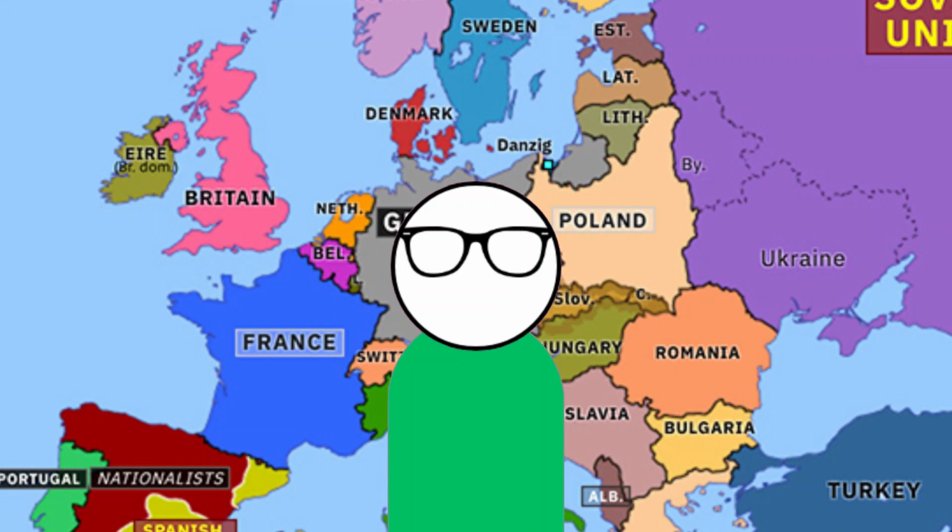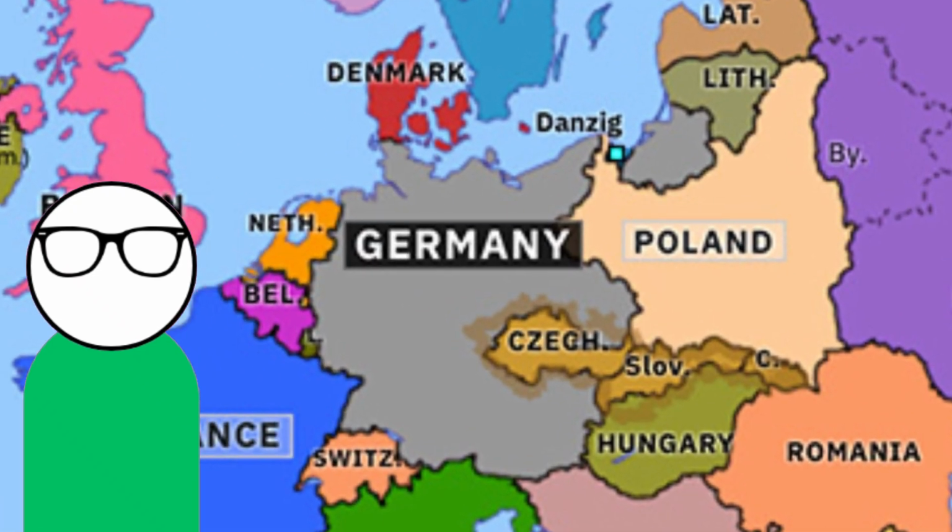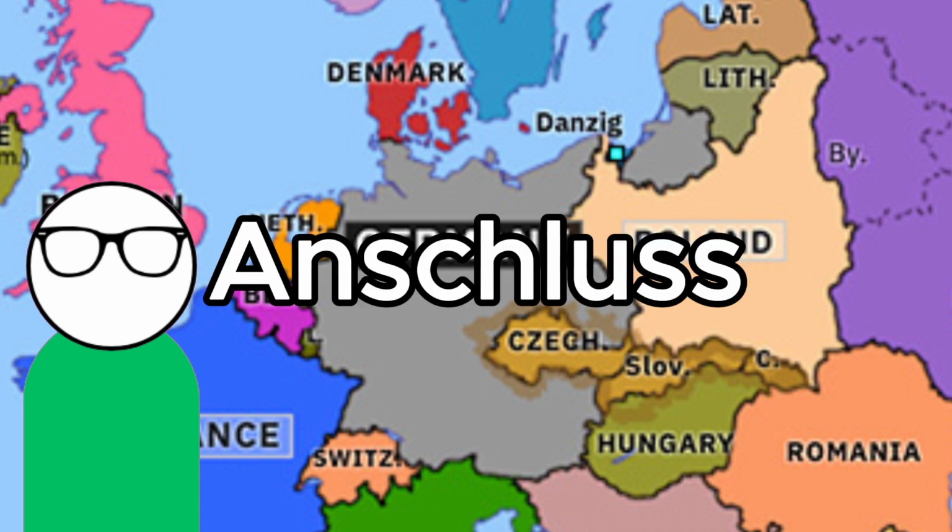If you're like me and love looking at maps, you may have stumbled upon Europe before the Second World War. But wait, what's this? Why has Germany got a bit bigger? And what's this bit over here? The German expansion you see before you was not an act of war, but actually a negotiated annexation between both Germany and its later enemies, the Allies, and it was known as the Anschluss.